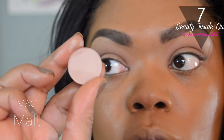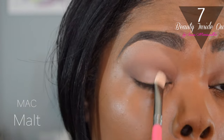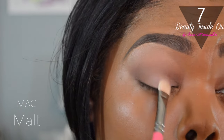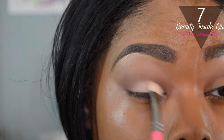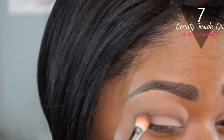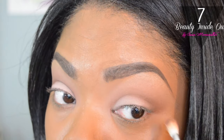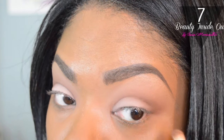Alright, and then I'm going to use the MAC Malt and a flat eyeshadow brush, and I'm going to apply that right to my eyelid. And if you're looking for a very natural everyday look, you could probably stop right there, but I'm not quite going for that.